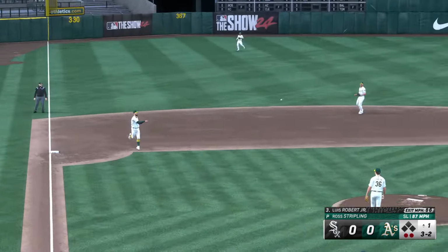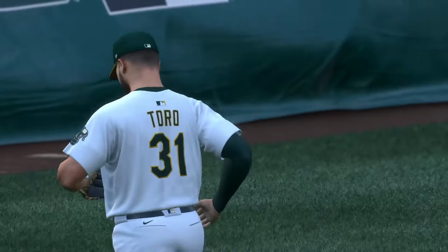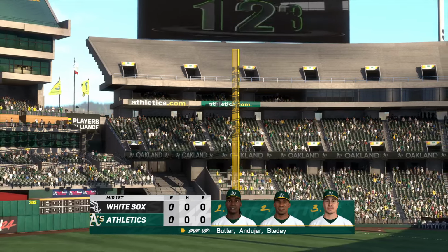On the ground to the left. The throw to first, and they take care of Robert for the out. And that is the third out of the inning. 1-2-3 go the White Sox. And the A's will get their first opportunity in a scoreless ball game.